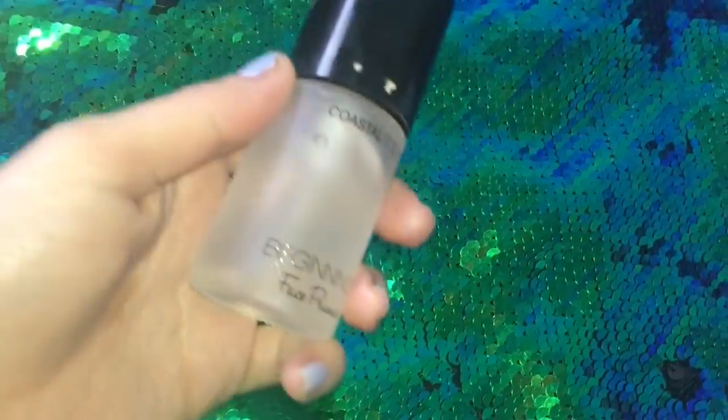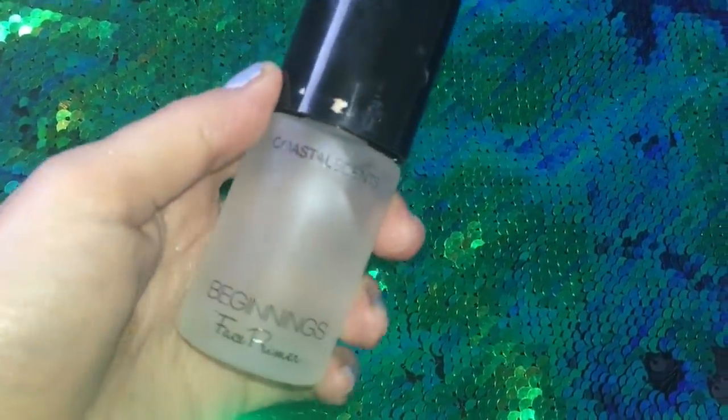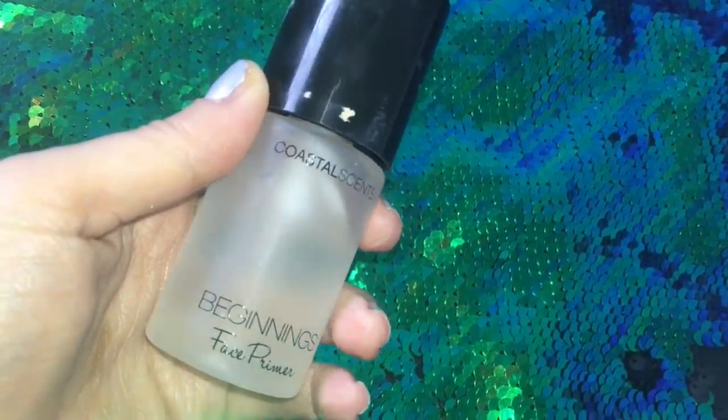Okay, so to begin, I always moisturize, which I've just done using the L'Oreal Hydra Genius moisturizer for combo skin. And next I am going to do a little bit of priming. So my favorite primer right now is by Coastal Scents. This is called the Beginnings Face Primer. Coastal Scents sent this to me, but it took me a while to actually use it.